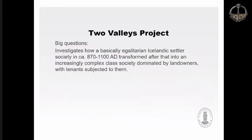But to go back to the Two Valleys project, the whole point was we started with one very central question, or so we thought: investigating how a basically egalitarian Icelandic settler society during settlement time transformed into an increasingly complex class society that was dominated by landowners with tenants subjected to them. That is so very packed, and to even start at that question, you would again have to talk to Axel and also Arne Daniel, but fair enough, I'll take it.